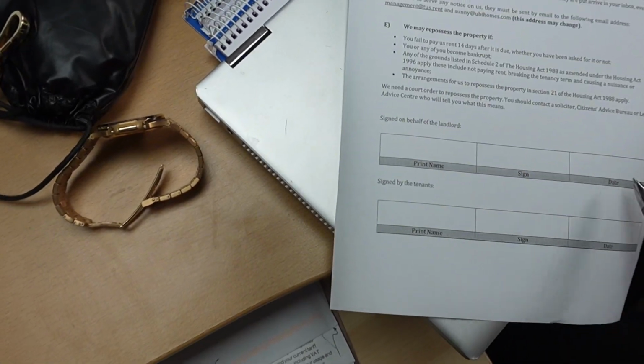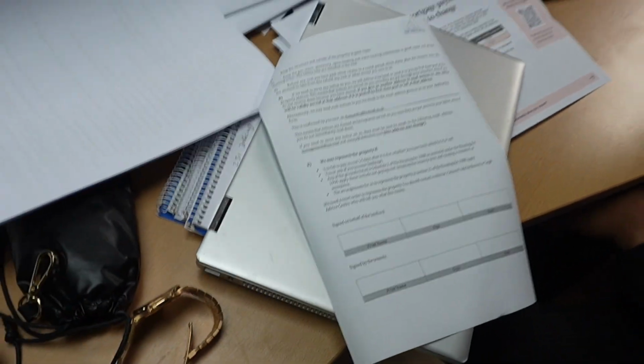So yeah, and then obviously make sure it's all signed, all dated, and then it's ready to go. And then you keep a copy, put it in your file. You give them a copy, and then it's done. Then, do you know what I mean? Yeah. So that's contracts.